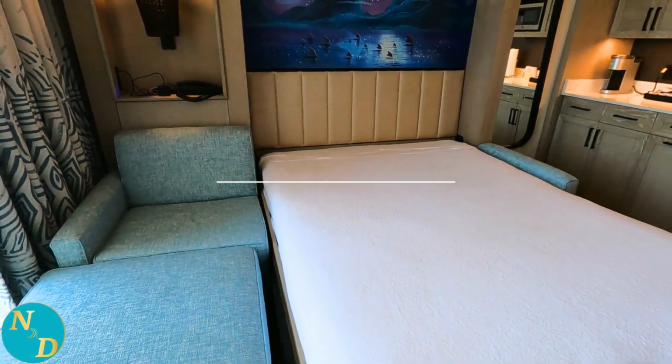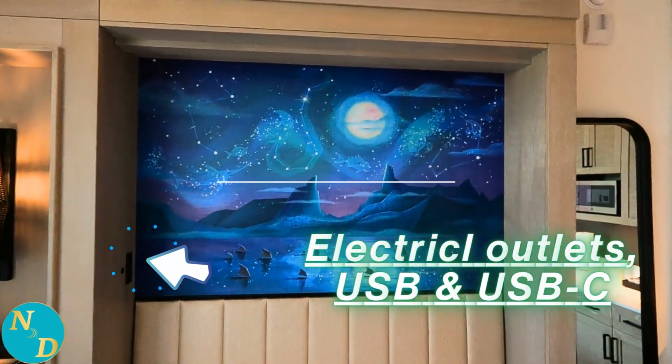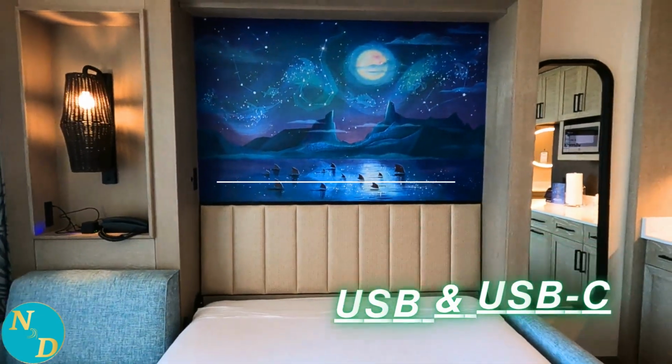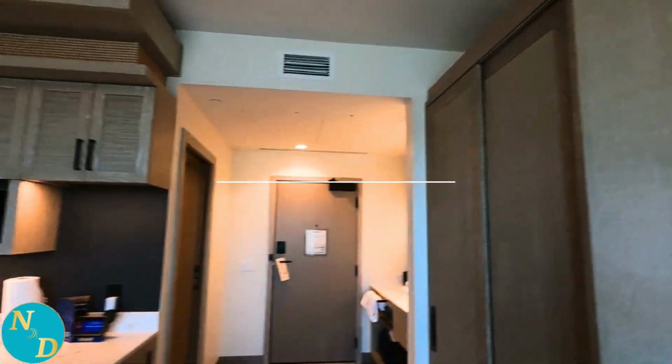So here's the Murphy bed. Another beautiful image, this one's nighttime. Beautiful. And you got the pillows that were up there. I'll get those down a bit.